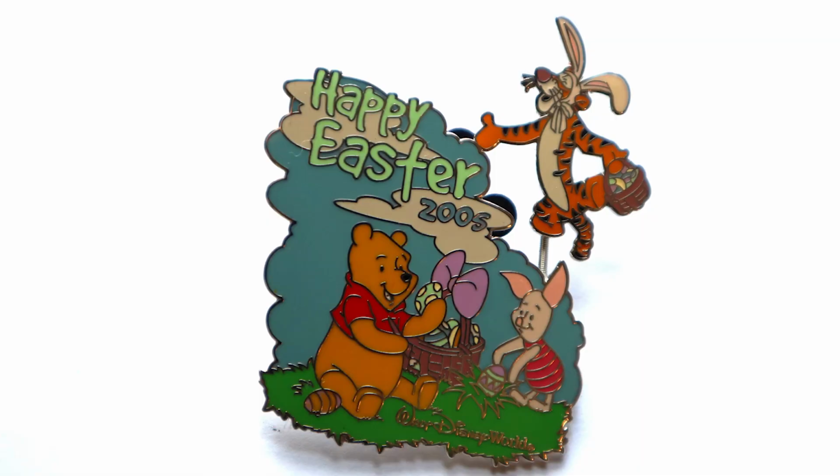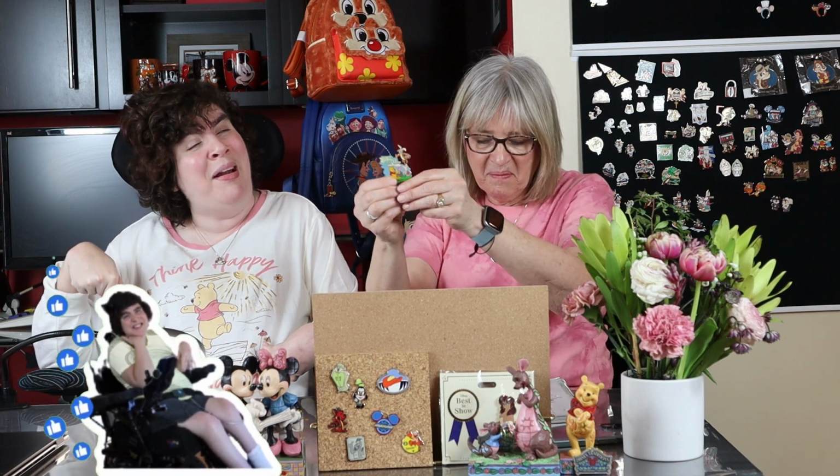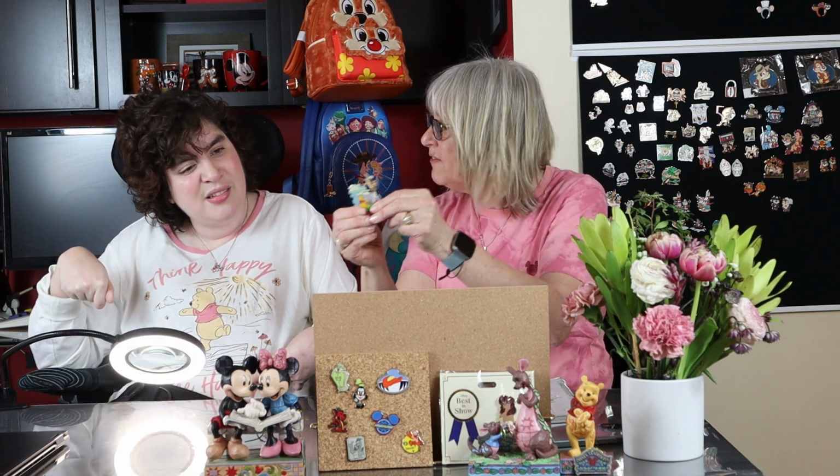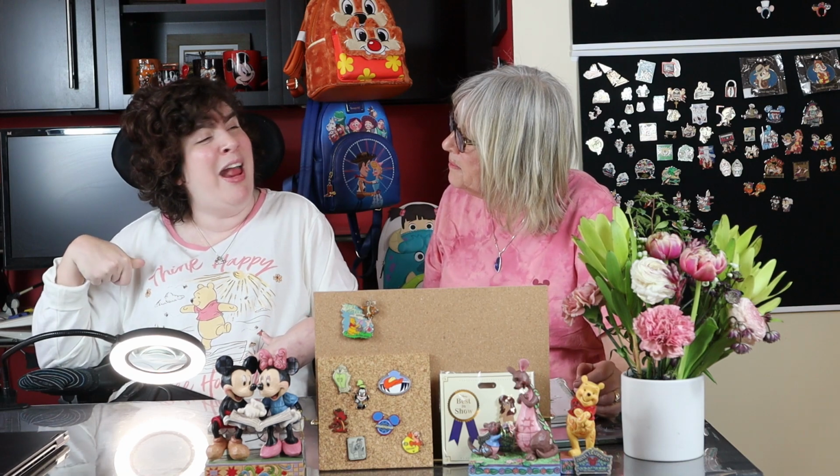Well, I just said Easter is in spring, didn't I? Our next pin is Winnie the Pooh celebrating Easter. And this pin qualifies in two ways. Because it's a spring pin, because Easter's in spring. Right. And Tigger's on a spring. Oh my gosh, so it has a spring and it's about spring. And he's dressed as a bunny. Okay, so this is a 2005 limited edition of 3,500.